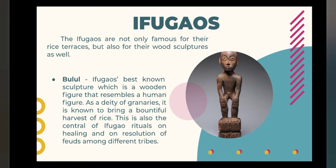As a deity of granaries, it is known to bring a bountiful harvest of rice. This is also the center of Ifugao rituals on healing and on resolution of feuds among different tribes. Bulul is a deity of the Ifugaos. They believe that Bulul brings a bountiful harvest of rice and also brings healing and resolution among different tribes.